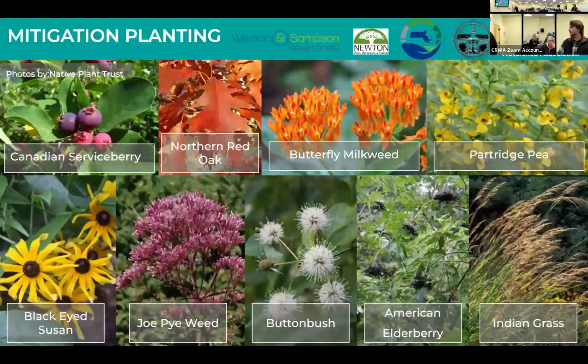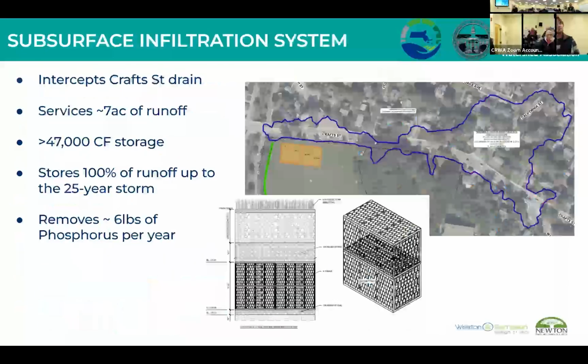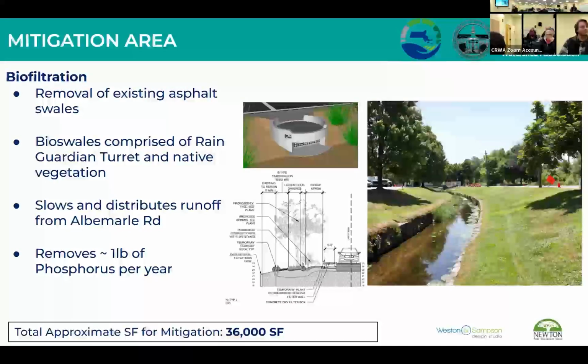So if those walls are staying, I'm sorry, I don't understand the pictures. If the walls of the brook are staying, yeah, thank you. That picture, yeah, so the plants are just going to be on top, right, along the edge. Let me take a stab at this.